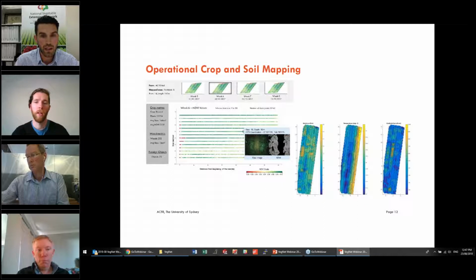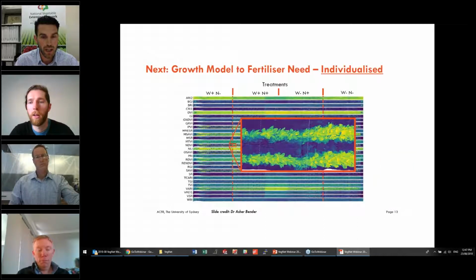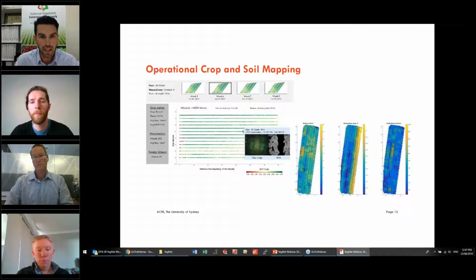And Justin, just a quick one there on the soil mapping charts that you've got in the bottom left. Could you just indicate, due to the font size, which one's moisture, temperature? So the one on the left is moisture, then the center one is temperature, and the right one is conductivity. Great.